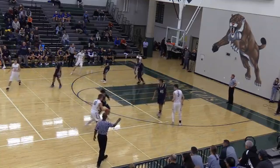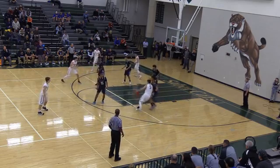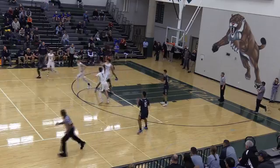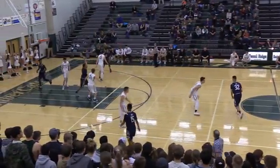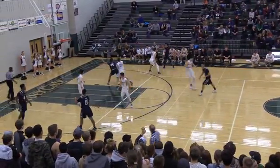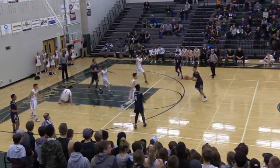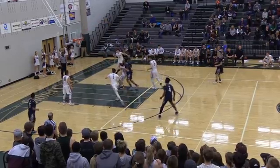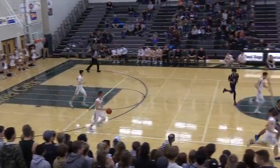Kornmesser. Lambert. Lambert on Mason. Lambert drives. Good defense by Mason. And they'll come up with the turnover. Underneath, good find to sink Mason. Good ball movement from Mullen. Davis drives, pull up. Jumper is good. Great move to create separation right there.